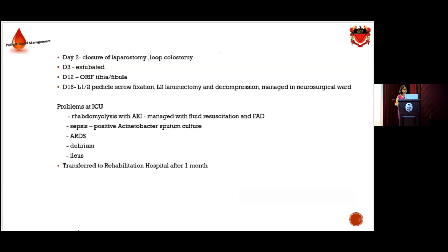So on day two, closure of the laparostomy was done and came up with a loop colostomy. And on the next day, the patient was extubated. Then the corrective surgeries were done, that is fixation of the tibial fibular fracture, and L1, L2 pedicle fixation and laminectomy, once the patient's physiological condition had been stabilized.